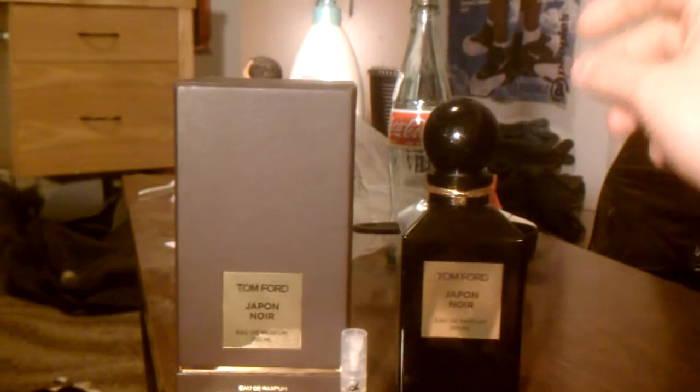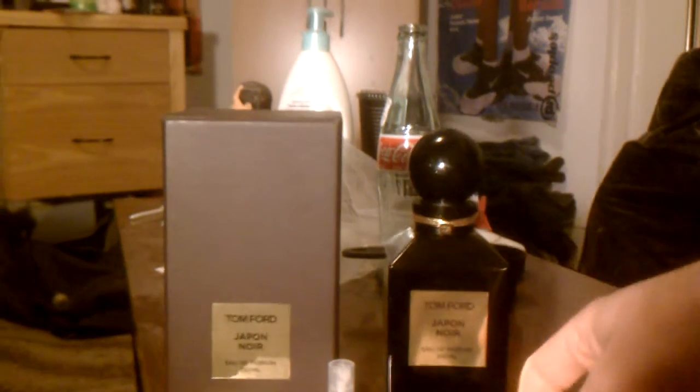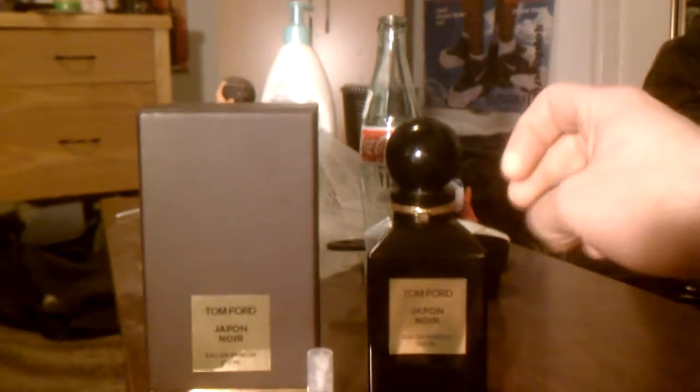Some other comparisons I've read have been various Comme des Garçons juices. I know they do a lot of incense-based fragrances. I personally don't have any experience with them, so I can't really comment too much on that, but I've seen a few comparisons to some of their fragrances, mostly, again, the incense-y feel.